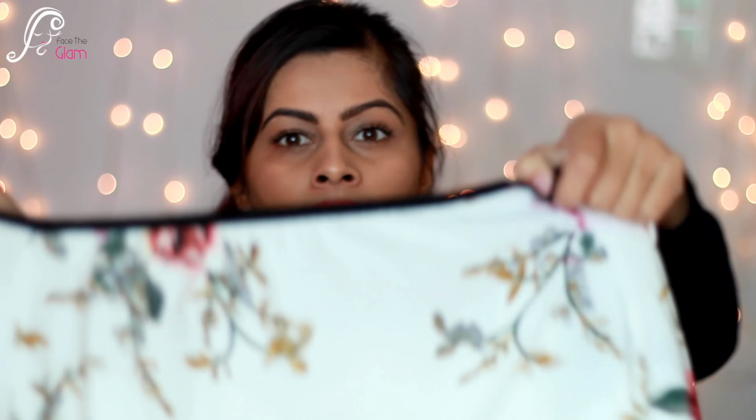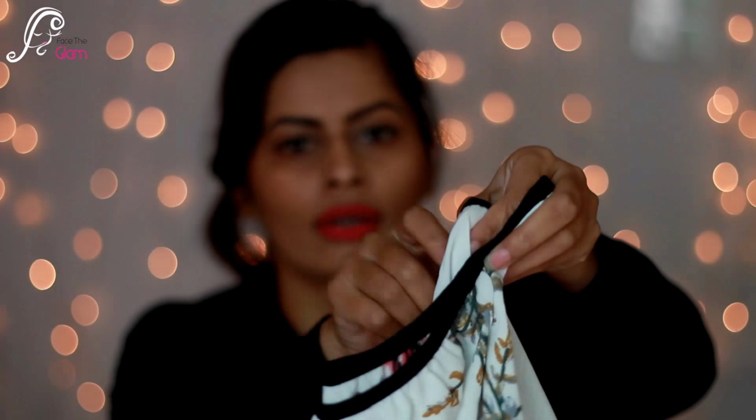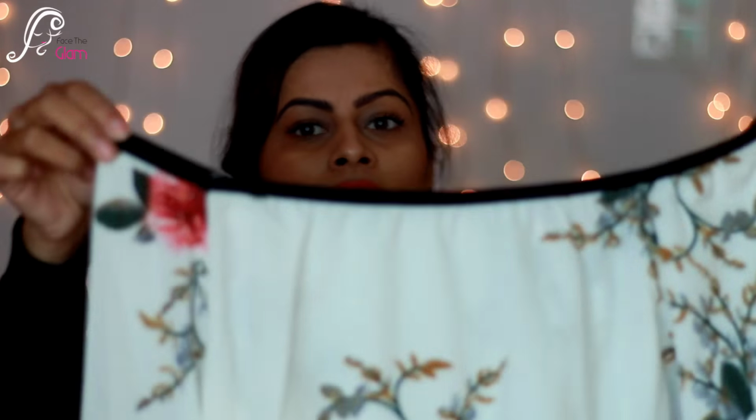And then I'm just left with one last thing from SHEIN, and it's not a bodysuit. It's a top basically, and it's a very pretty top. I loved this top a lot. Again, it's an off-shoulder top, but you can wear it according to you, whether you want to wear it off-shoulder or as a boat neck. So it's a very pretty top.